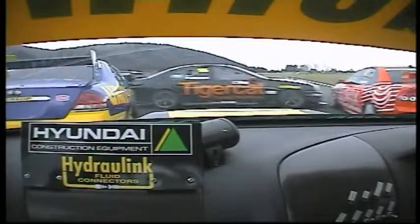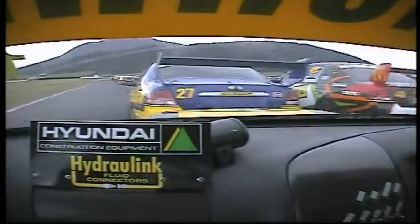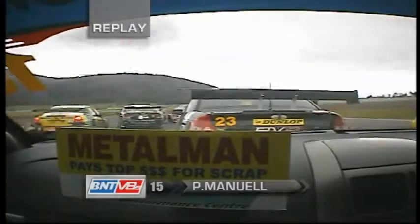Okay, here's another shot of what's happening here from inside Andrew Porter's car. 3 into 1. Paul Manuel gets in the back of Beardo, who then gets in the back of Pedersen, who spins. It's the BNT V8s. It's a bit of biff and tap already on board with Manuel.